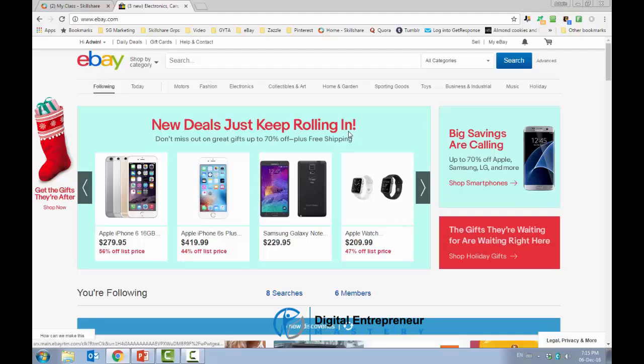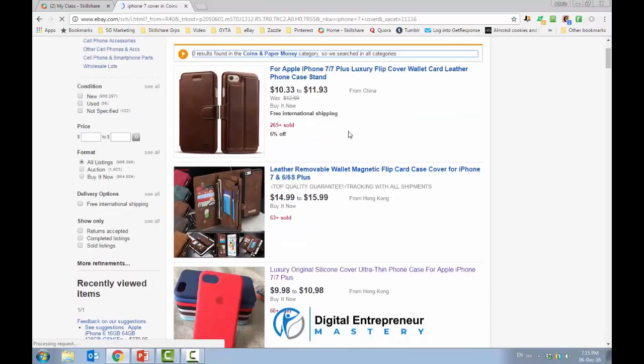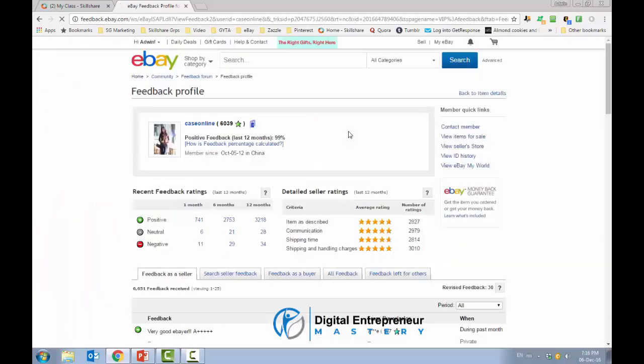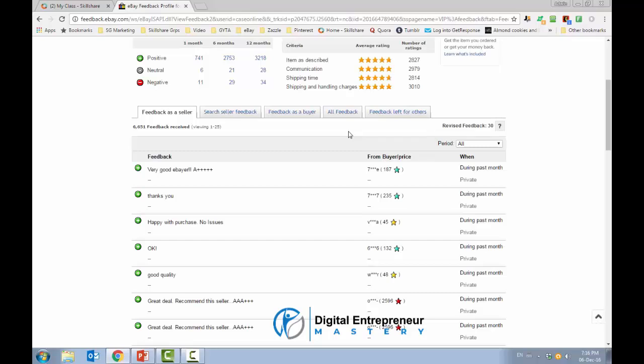Okay, currently I'm at the eBay website. We can do a search on any product. Let's search for iPhone cover, and click on one of the listings. The first one seems to be quite good, 265 sold. You can see that this person has 6,000 plus feedback, with a green star. Let's click into it. These are the feedback profile of the seller. He's from China and has been online since 2012. Over the past 1 month, you can see how many positive, neutral and negative feedbacks this person has. It seems like they need to improve on their negative feedback. It's quite high for 1 month. Okay, let's scroll down.